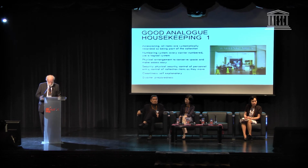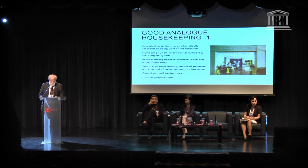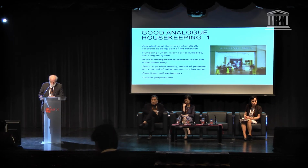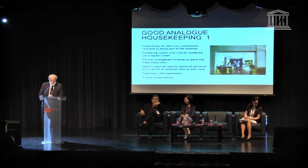Housekeeping. Storage and technical equipment can be expensive, but good housekeeping costs very little, and it is essential. Unless all items are systematically recorded in an inventory system, the collection cannot be reliably managed. A location numbering system keeps collections in order. Physical arrangement can conserve space by grouping like-sized items together, and this aids access. The storage place needs to be clean and physically secure.